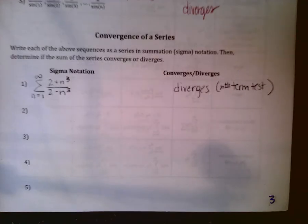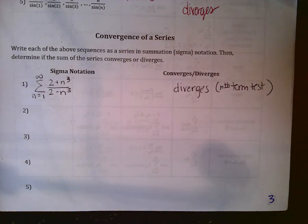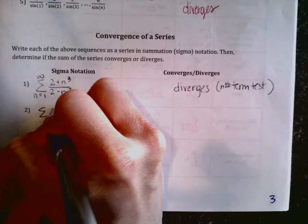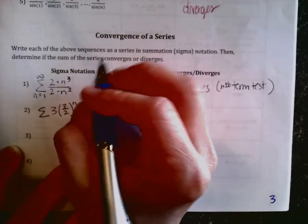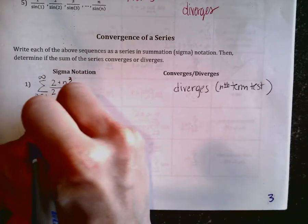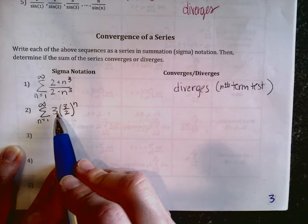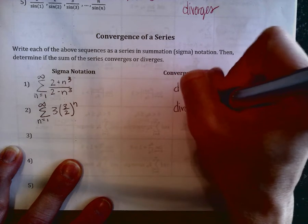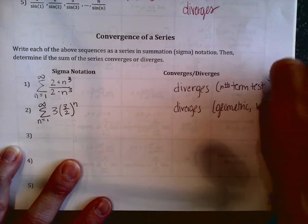All of these 5 are going to diverge, except possibly number 3, because all of those fail the nth term test. So like the next one, we have the sum of 3 times (3 over 2) to the n. The first term is supposed to be 9 over 2. So we go from n equals 1 to infinity. That's a geometric series with r greater than 1, therefore it diverges. It also fails the nth term test. This is geometric, r is greater than 1.